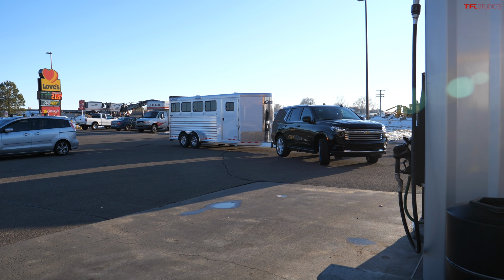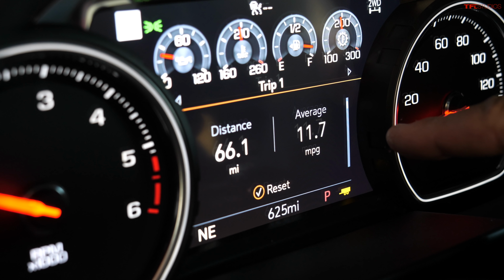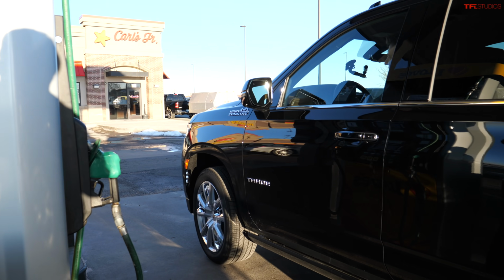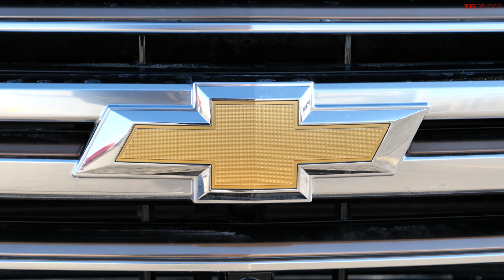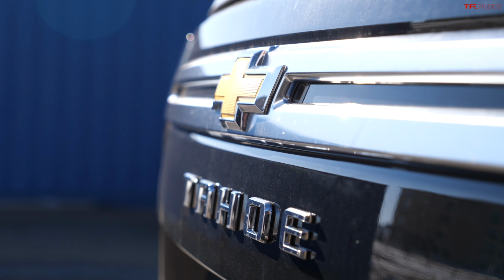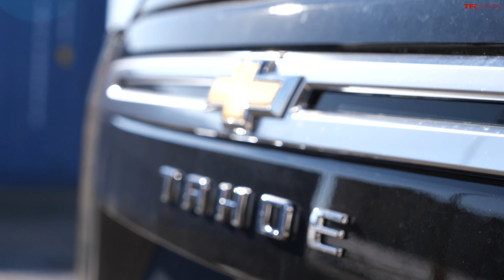All right guys, so I've finished my towing loop, and after 66 miles the trip meter is showing 11.7 MPG. Keep in mind, still 6,500 pounds in tow, and this Tahoe weighs about what, 6,200 pounds by itself, so that's a pretty heavily loaded machine. Let me get the result, and then I'm also going to do the same loop unladen with no trailer and give you a real world number for that so you can compare it to the EPA. Should be getting about 27 on the highway maybe.